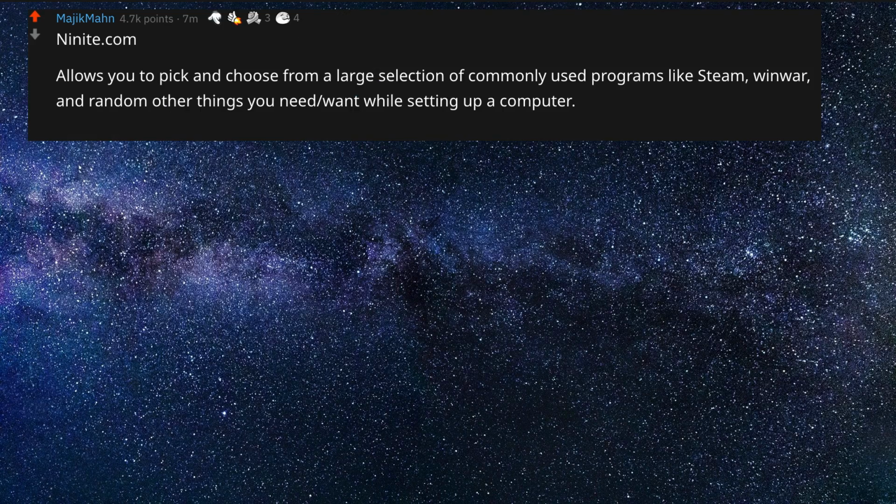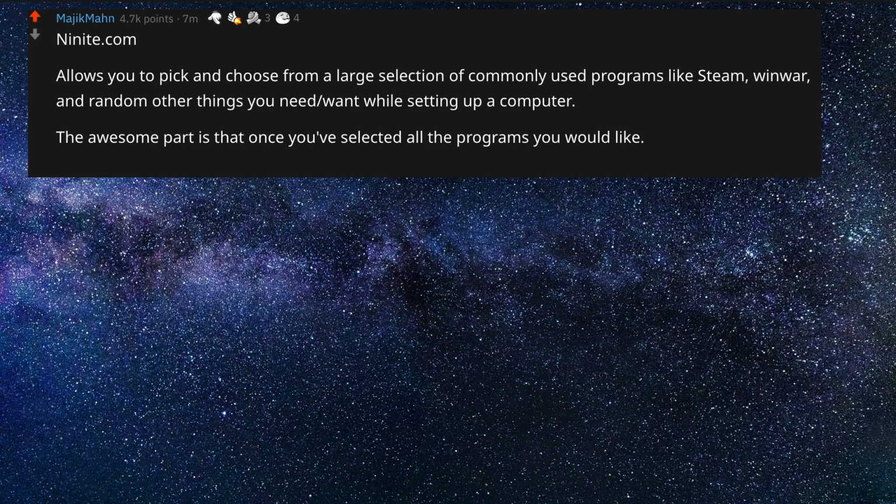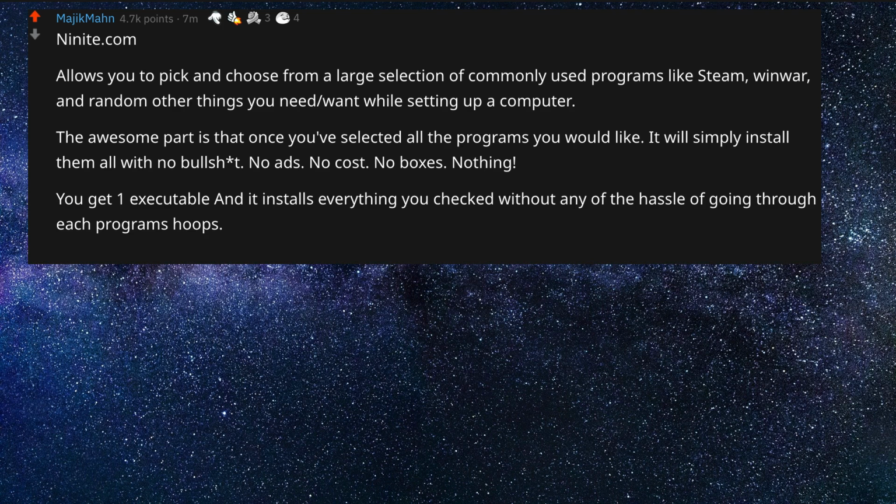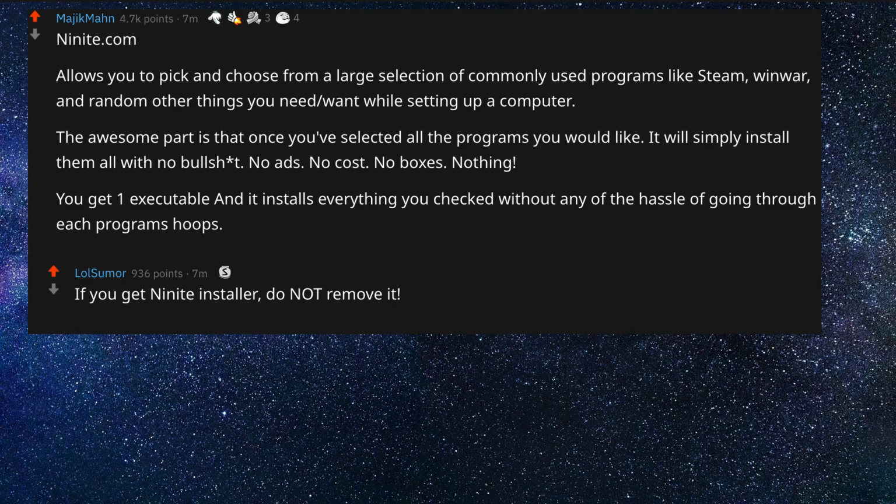Ninite.com allows you to pick and choose from a large selection of commonly used programs like Steam, WinRAR, and other things you need or want while setting up a computer. The awesome part is that once you've selected all the programs you would like, it will simply install them all with no bullshit. No ads, no cost, no boxes, nothing. You get one executable and it installs everything you checked without any of the hassle of going through each program's hoops.